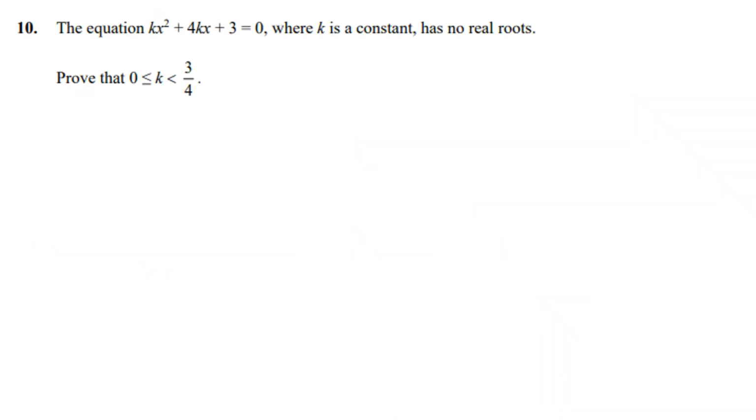Now in this next question, question 10, we're being told that this equation in terms of k, we want a k which has no real roots. We're being asked to prove that for that to happen, k has to be bigger or equal. So you have to be sharp at noticing this one's equal to, but this is strictly less than.